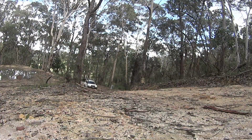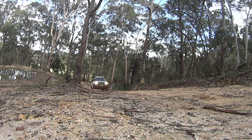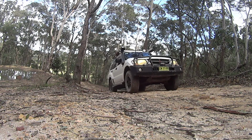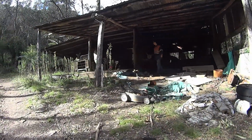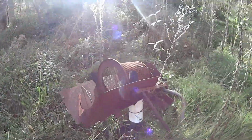Well, that sucks. Turns out the gate on the track up here is locked due to wet weather, and therefore we have to go back down the hill, turn around and find somewhere else to go. But that's alright, there's a little hut at the bottom of that, so we'll check that out. There's another little spot for everybody to explore, a little miner's hut, something along here. It looks like a little hut or something to clean the stones and whatnot.